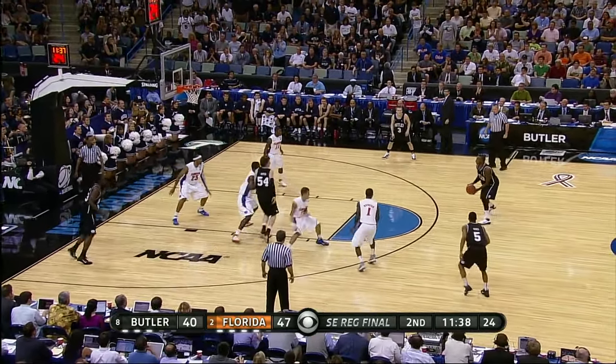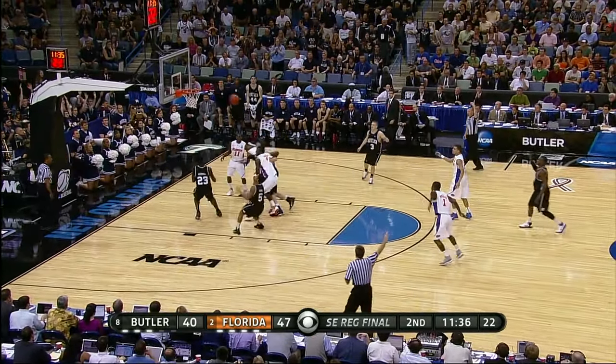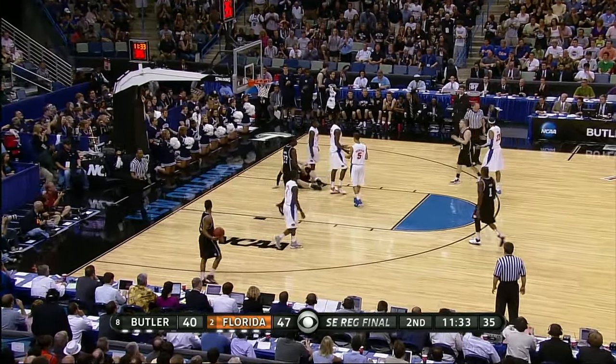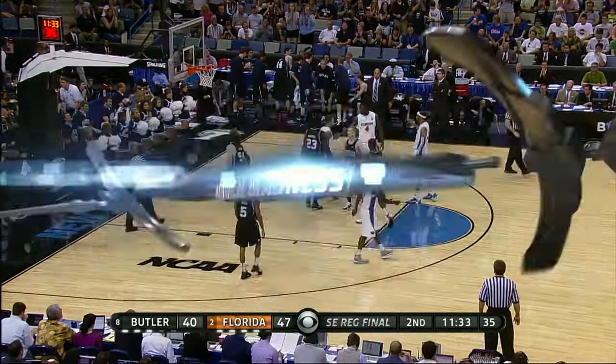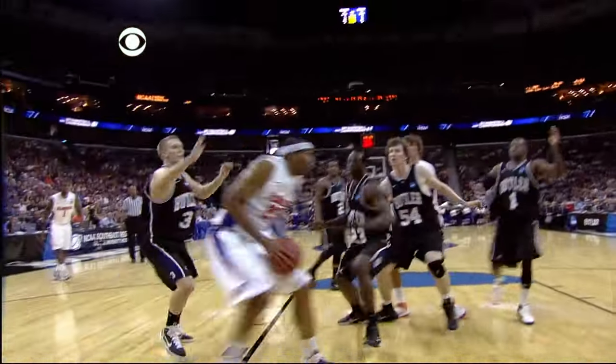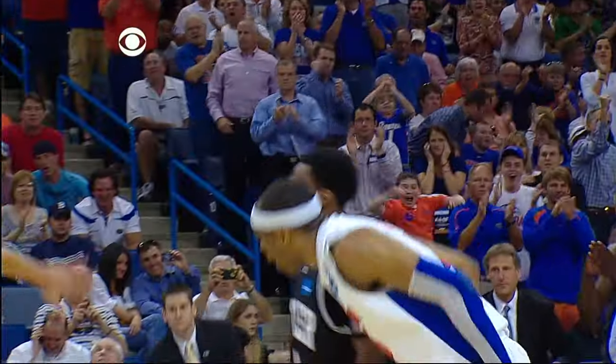Howard. Mack, top of the key. Norrie keeps it alive in a whistle and foul. And this will go against Florida. 11:33 to play, second half. Florida with a 7-point lead.